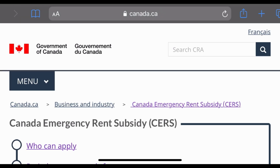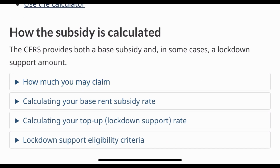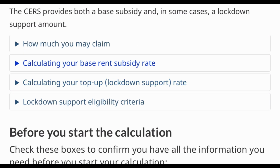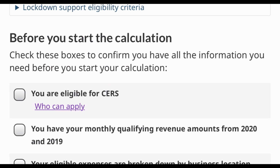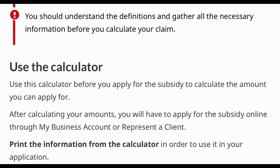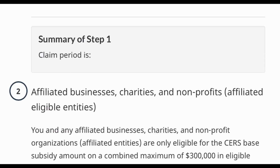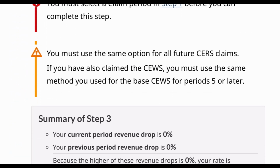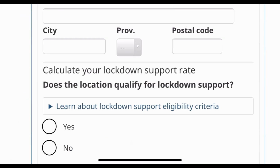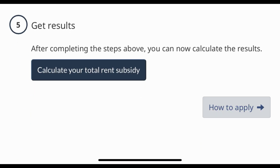All right, so to calculate your amount, I'm not going to go into this, but they have a calculator here so you can see how the subsidy is claimed. And you do have to do this before you make your application. So you will have to go through this. It's easy to apply and check out. You can use that calculator here for the claim periods. Again, I'm not going to go through that for the purposes of this video, but that is here.